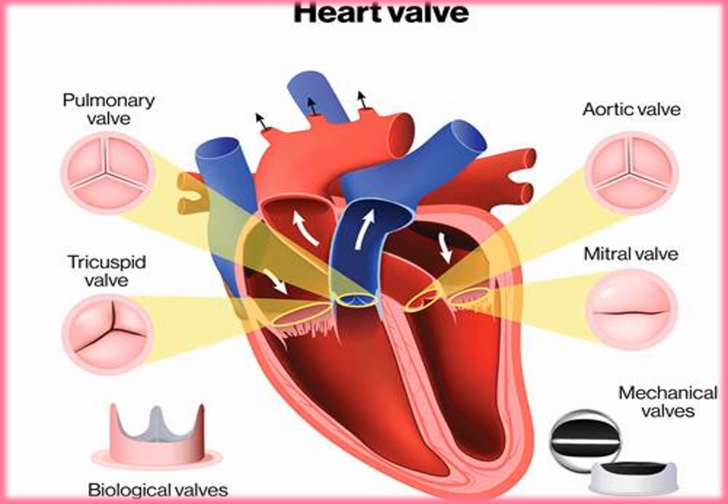These valves all work to keep the blood flowing forward. They open up to let the blood move ahead, then they close quickly to keep the blood from flowing backwards, just like the door in our house. Keep something in and keep something out.